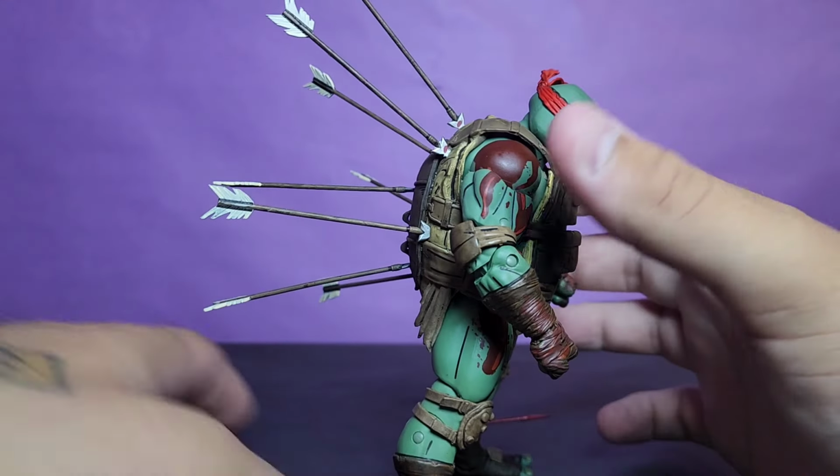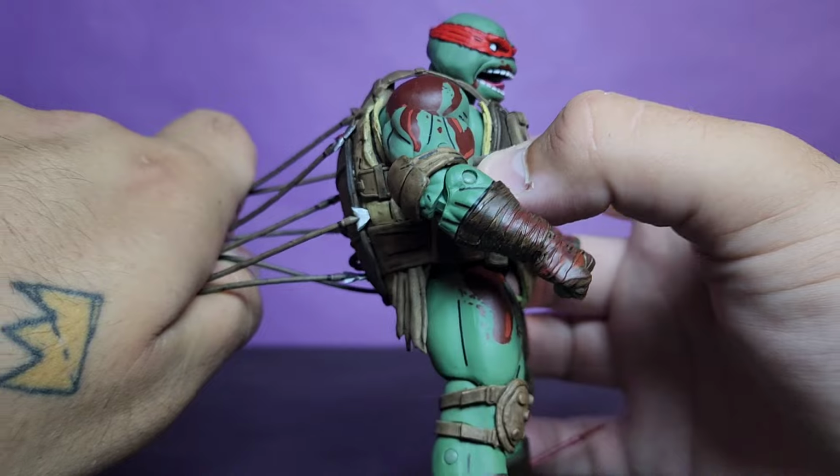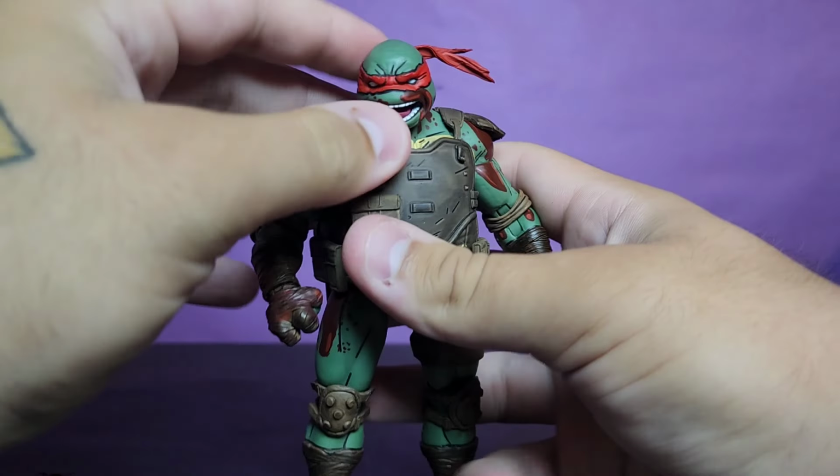This is such a cool accessory set. I absolutely love it. So, unfortunately for now, I'm going to take all these arrows off. But man, that is so well done.